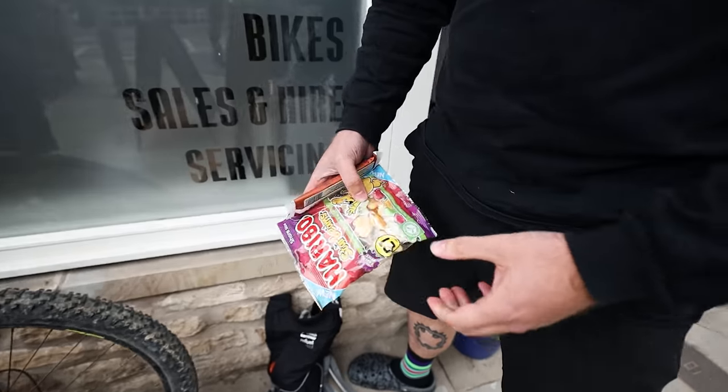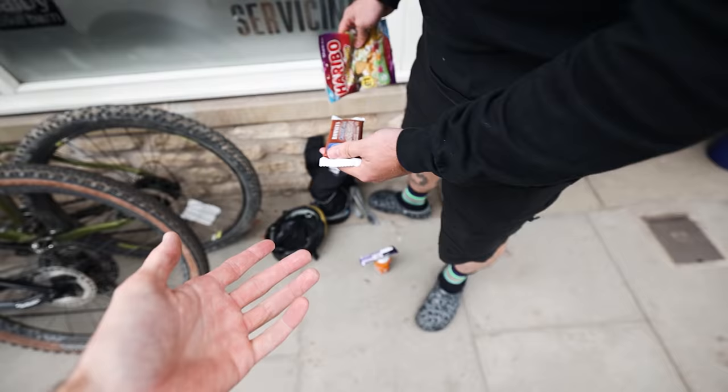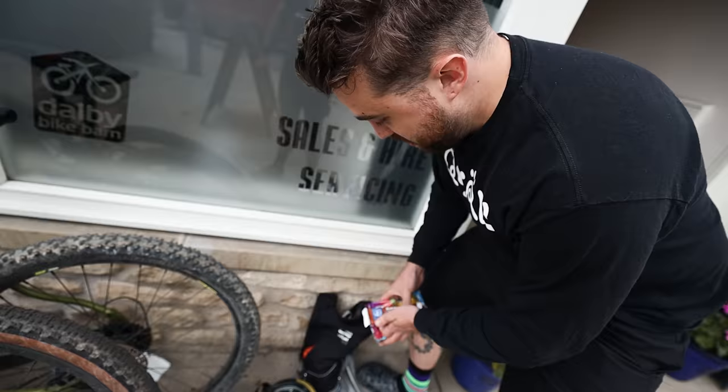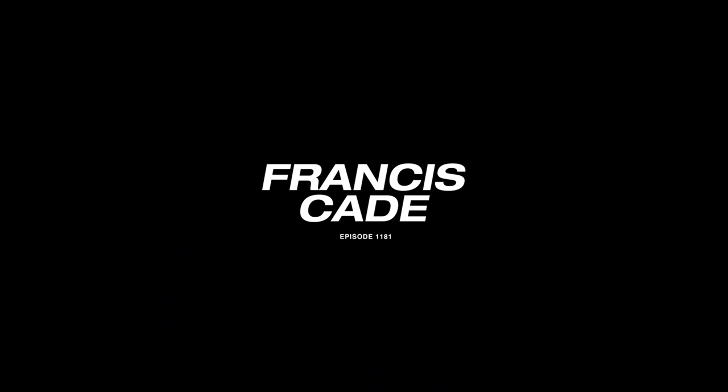He's ready. He's ready. Pure cycling nutrition. Sick rental bikes. Chocolate, Iron Brew, Haribos. Boosts. That's a mountain bike thing, isn't it? Same width, boost standard. 100 mil of genius.